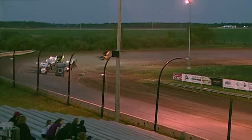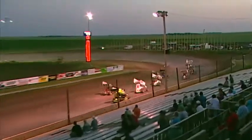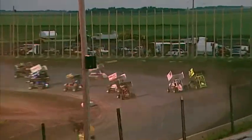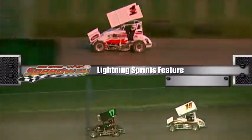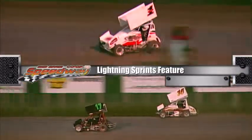It's time for the Northern Lightning Sprints. And here we go, Lightning Sprint Racing. Chris Soren jumps out to the lead off the front row. He won last week's festivities from the pole position and has the lead right now.